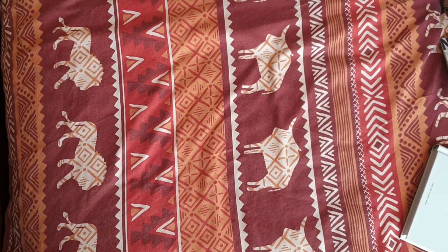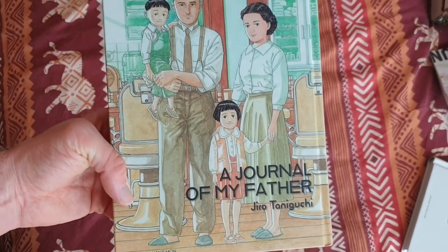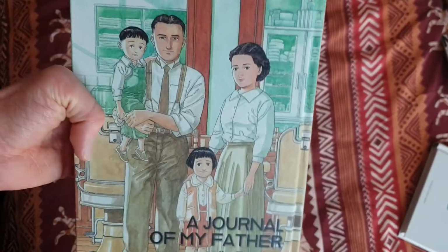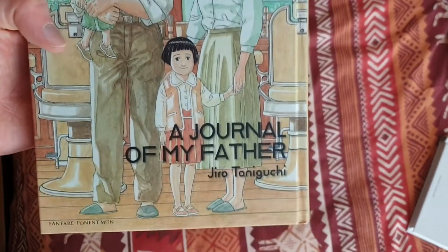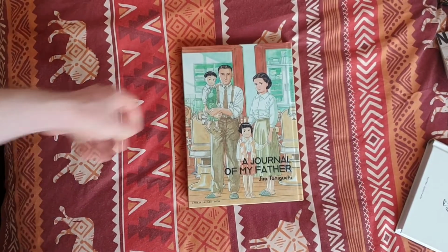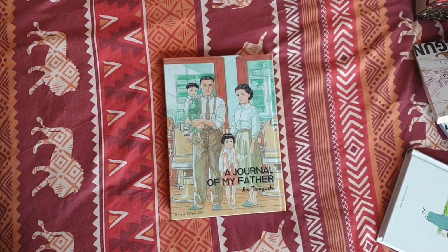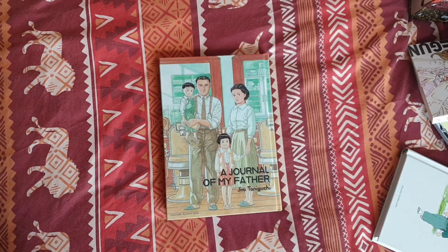And similarly, the last purchase was A Journal of My Father, again by Jiro Taniguchi. Again, I don't know if this is something I will enjoy, as apparently it's a series that is very catered to a certain age demographic. It's about Jiro Taniguchi's father in the 1950s, so like the baby boomer generation. And when I was watching one of Simply G's weekly wrap-up videos, she was talking about this, and she said it didn't really resonate with her that much because it was very much generational, I guess you could say.